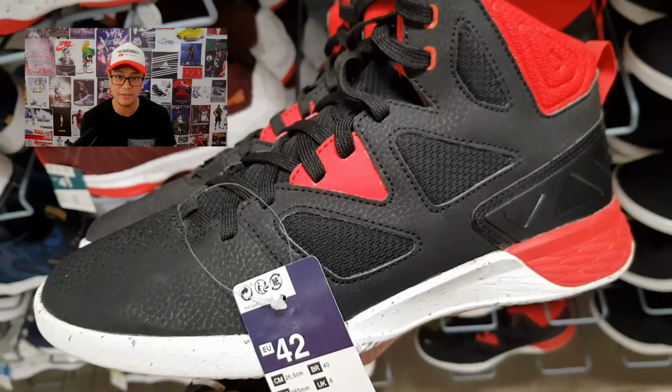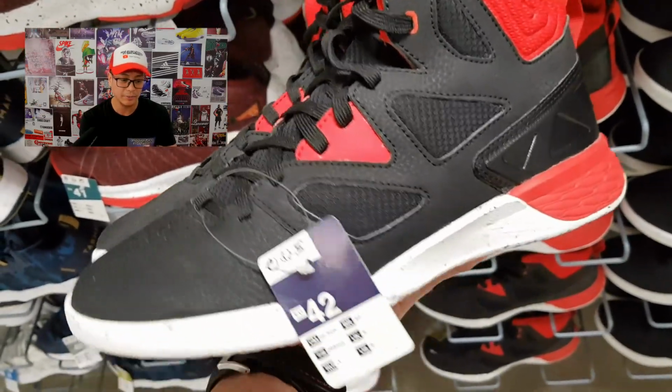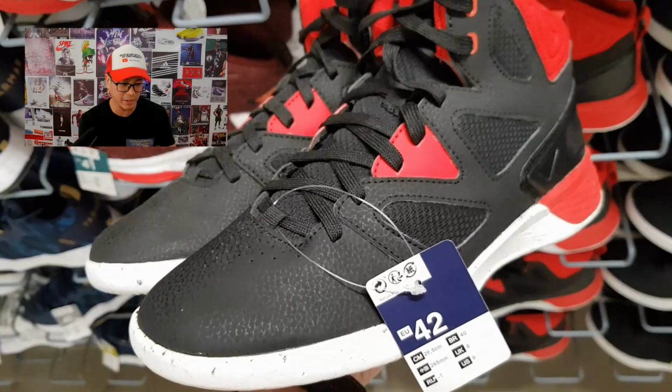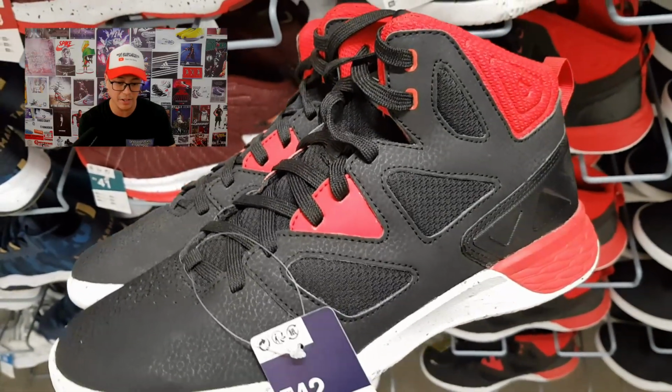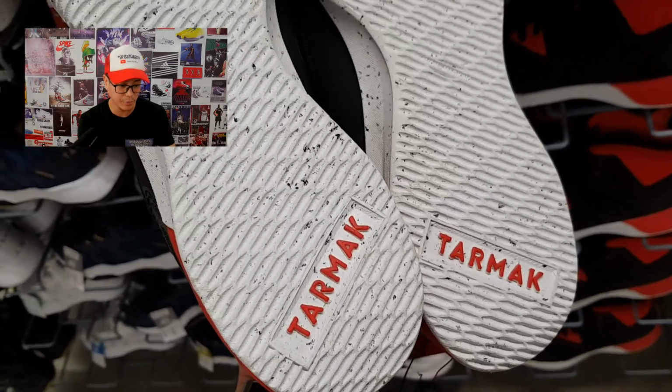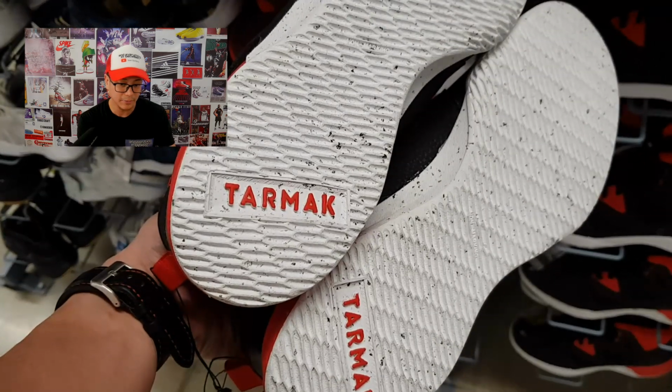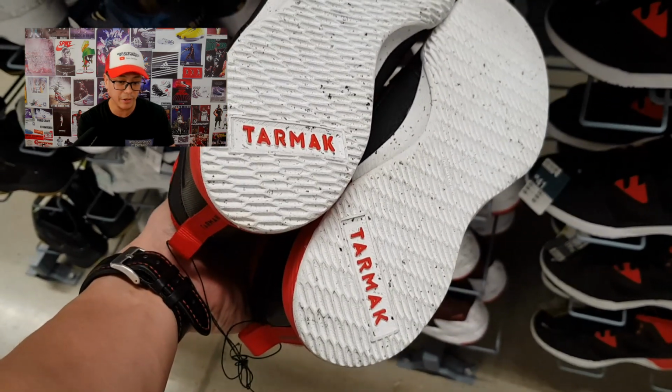The foam is made of EVA, as usual. It's a thick midsole, right? That's a thick midsole. That's 17 millimeters. I'm seeing that here in the product description. You have a grippy outsole as well. They look tough. They look like they're gonna do the job.